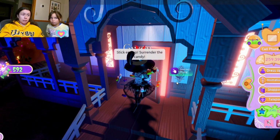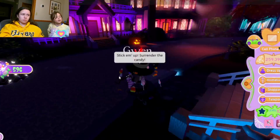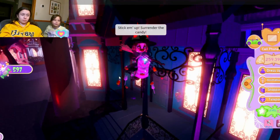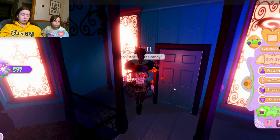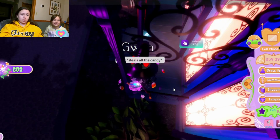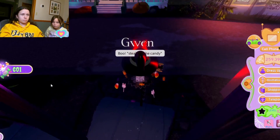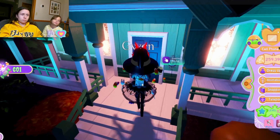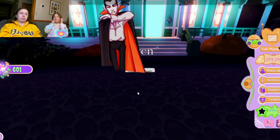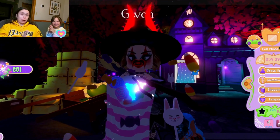Let's go see if one of these scary people will kill us. And then can you try the fly away, Leah? Try the fly away. Okay, I will, Gwen. If they come. Nobody yet. Bad luck of having good luck. Teleports you back to where you were.